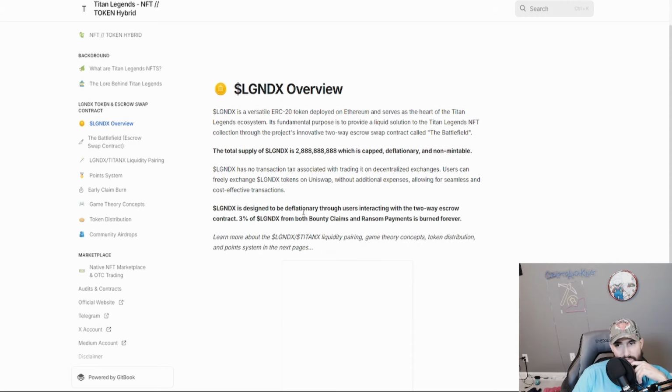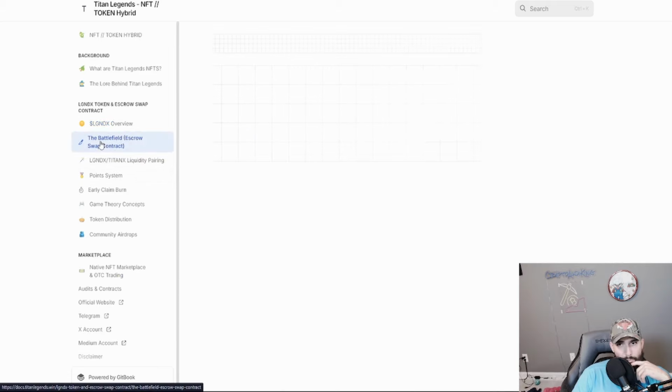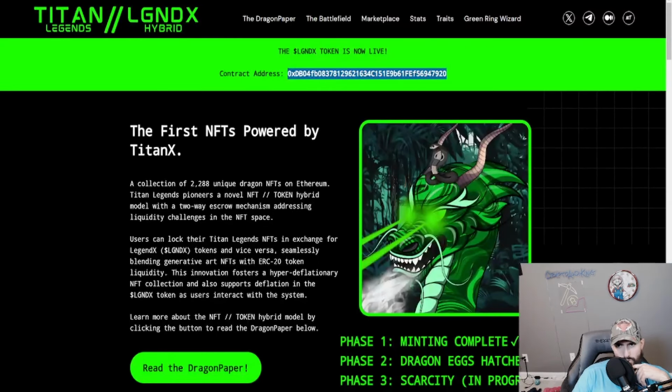It is designed to be deflationary through users interacting with the two-way escrow contract. 3% of the Lgndx from both bounty claims and ransom payments is burned forever. So that brings in that deflationary state. The battlefield is the escrow swap contract. I don't know why, but my internet has been super slow lately.